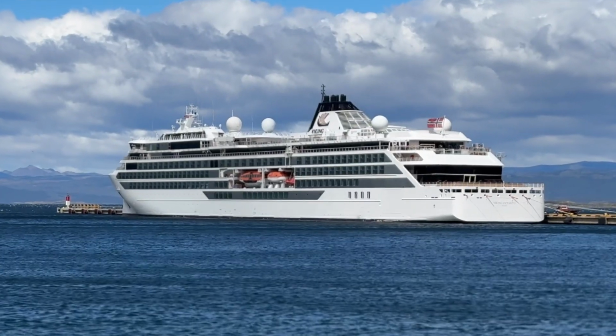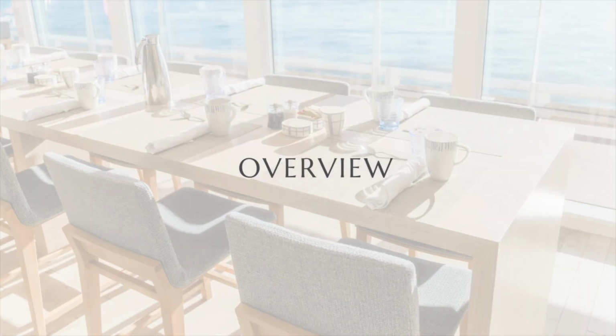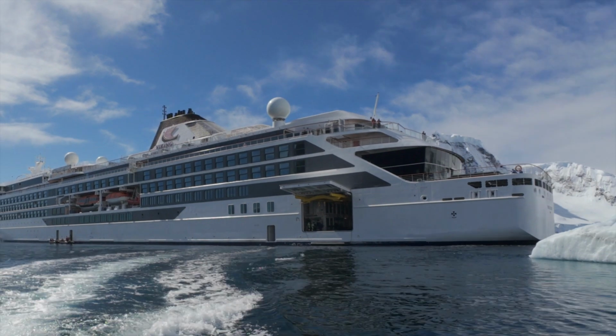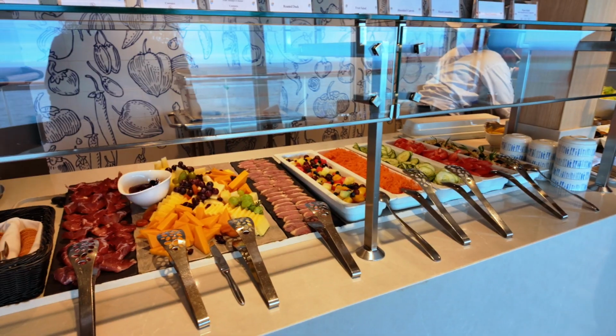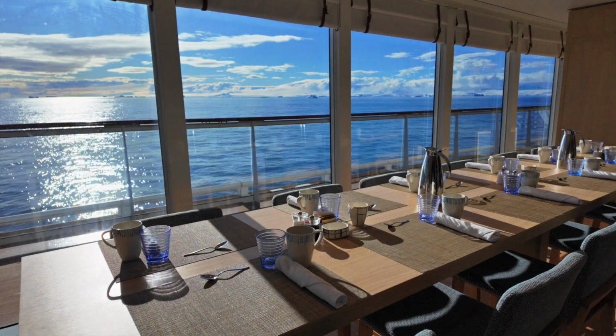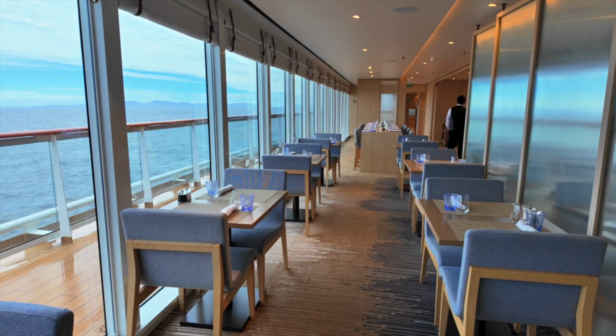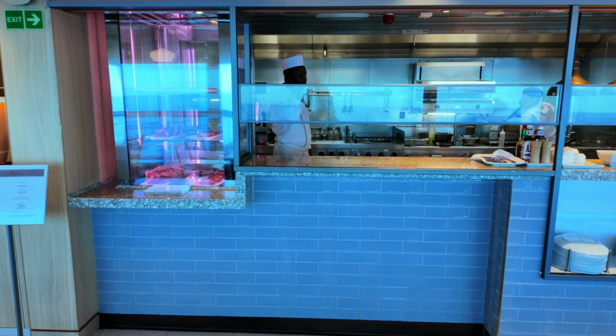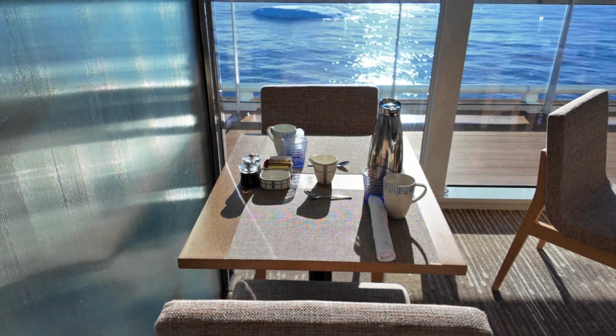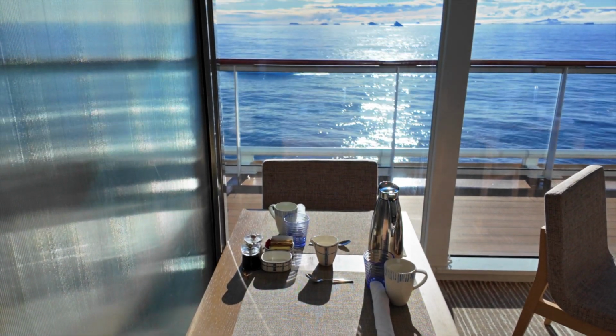No matter whether you're travelling on Octantis or her sister ship Polaris, the same will apply. Let's start with an overview. The World Café on an expedition ship is located on deck 5 and it's where most passengers have their breakfast and also their lunch. It's a large space decorated in Viking's signature Scandinavian style with pale wood and blue accents. Floor to ceiling windows make the space light-filled.